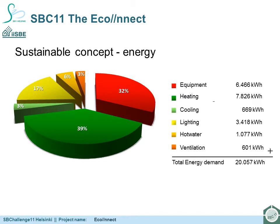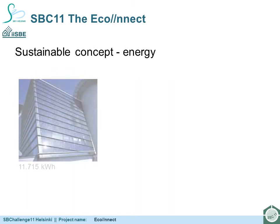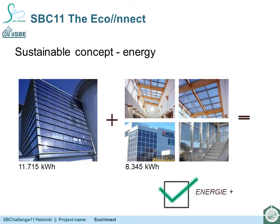On this slide we see the calculation of electricity demand, calculated with the Dutch program EPC. The total makes 20,000 kilowatt hours. The total of 20,000 kilowatt hours are generated by PV panels, both non-transparent and transparent. Investigations are ongoing to see if wind turbines are feasible. In September, 2 micro wind turbines have been placed.